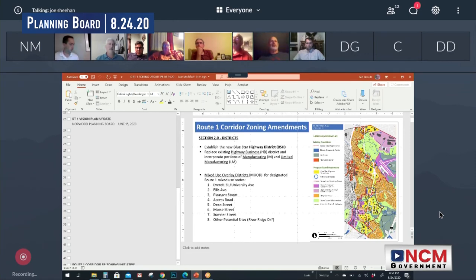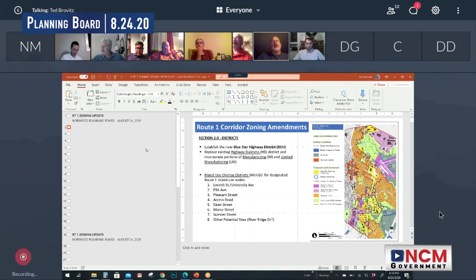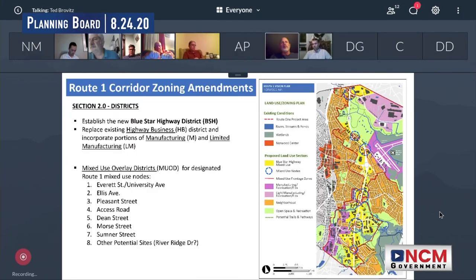All right, so as you know, we've all been working on the Route 1 zoning projects, and last month we talked a little bit about the overall vision plan and some of the trends and conditions, as well as a general layout of some of the zoning ideas we've been working on. Since then, we put together a draft of the new zoning for Route 1. Tomorrow I should have it out for Paul and staff to take a look at, and then on to the planning board for your review as well, so that we can get it vetted with the planning board.